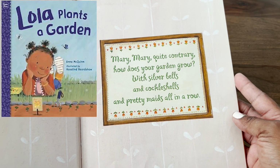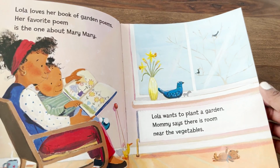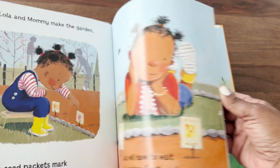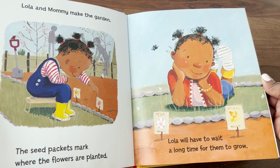After Lola reads a book of garden poems, she wants to plant some flowers. So this is just a cute book of Lola and her mom and the flowers that they are going to plant in the garden.